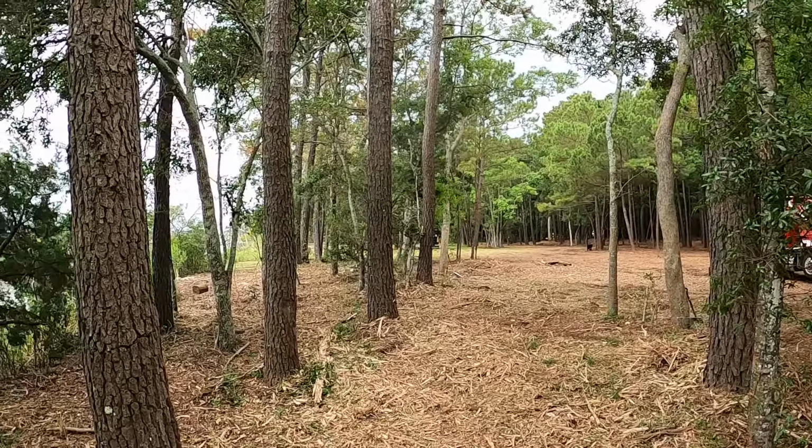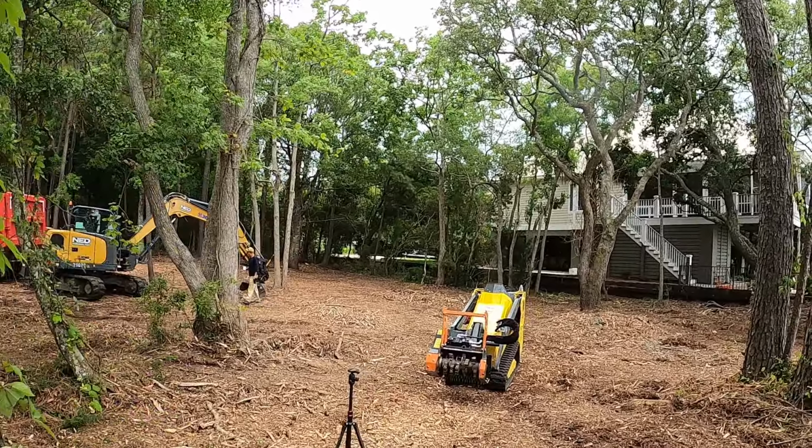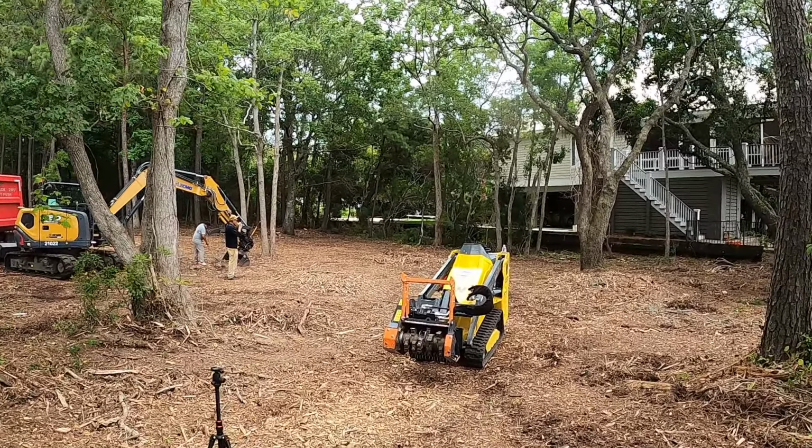And I'll be damned if it didn't do every bit of the stuff I wanted it to do. And that just saved me a ton of time. So now I don't have to go get the mini and bring it here, unload it, do the little bit of work, and then have to load it back up and leave.